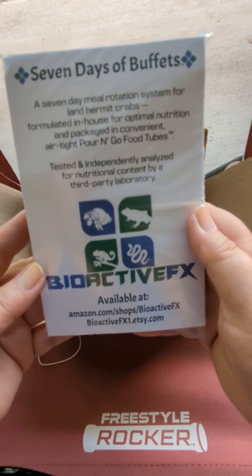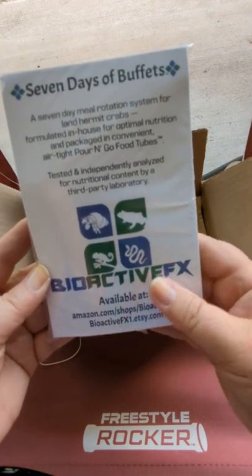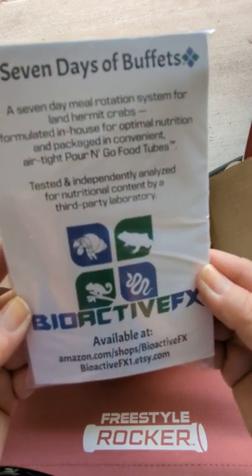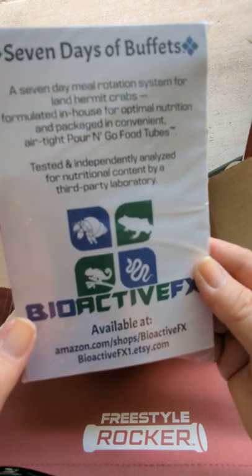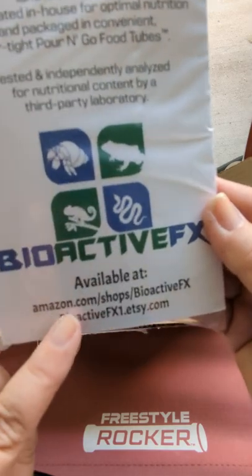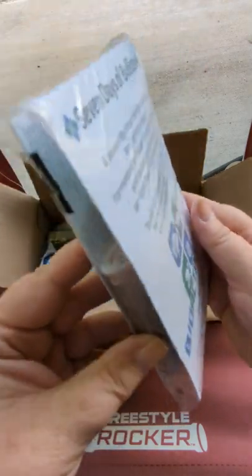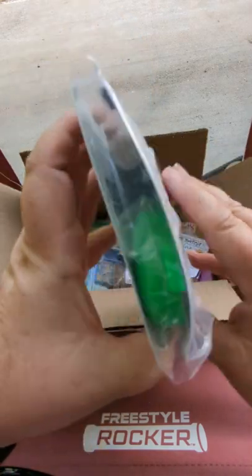Oh, this is from Bioactive Effects. 7 Days of Buffets. A 7-meal rotation system for your land hermit crabs. Formulated in-house for optimal nutrition and packaged in convenient airtight pour-and-go tubes. Obviously, this is not the tubes, but they are really cool tubes. There's her shop's. Oh, they are in the small tubes. Oh, make a liar out of me. I was expecting the larger tubes.